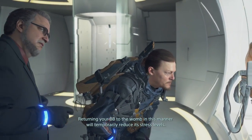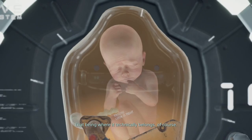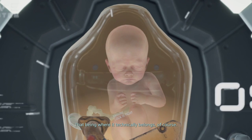Returning the BB to the womb in this manner will temporarily reduce its stress levels. That being where it technically belongs, of course.